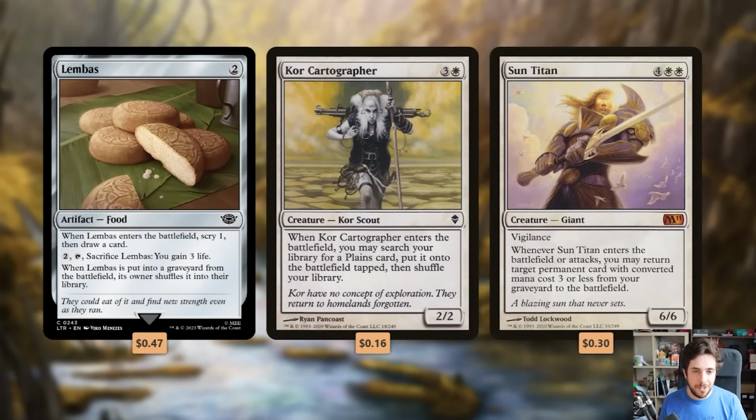So we're blinking a bunch of different things. We have a lot of really creative ways of drawing cards, like Lembus, for example. It's just ETB, scry 1, draw a card. We have a lot of ETB ramp cards too, like Core Cartographer. And then we have other utility cards like Sun Titan, which is Enter the Battlefield reanimation.